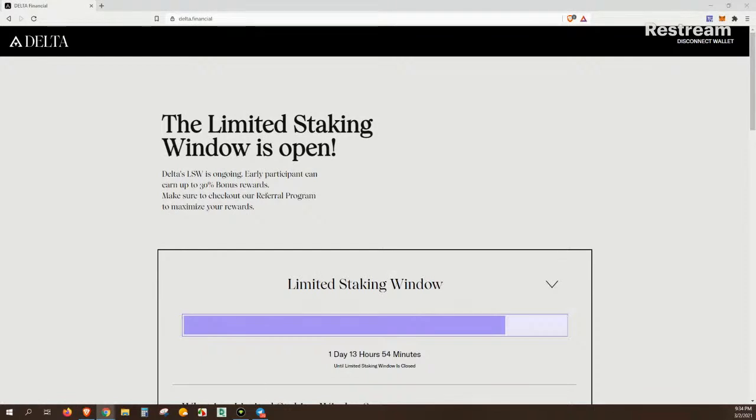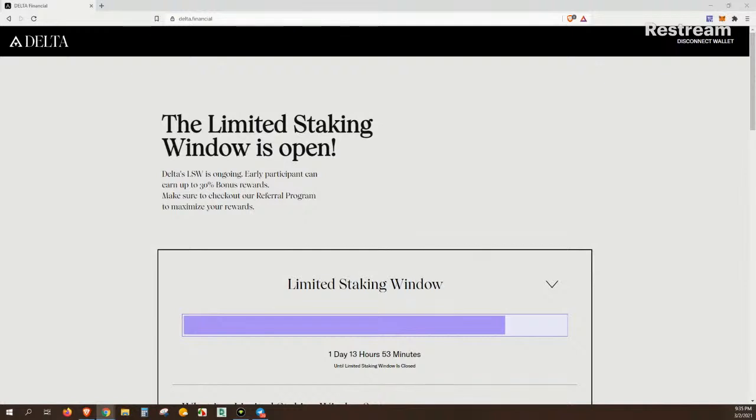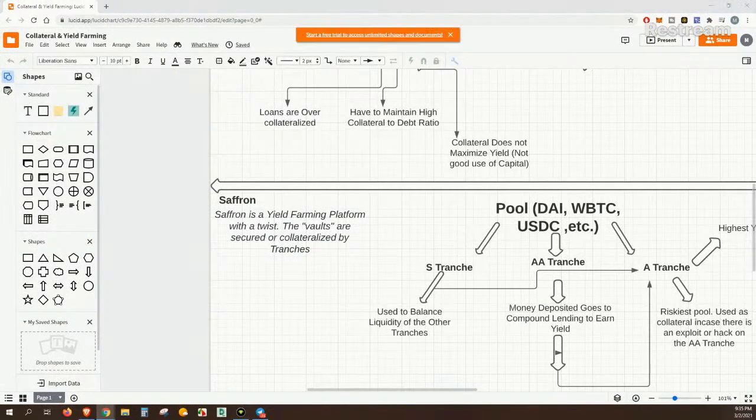Let me pull up this chart right here and I'll go over options and why I think Delta Finance can do well. Let me know, guys, if you are interested in Delta or whatnot. I think it's an interesting platform and I'm excited to see what they do. So let's pull this over in a second. Let me just get this chart going. Okay, so I'm dragging this over. Hopefully you guys can see that.